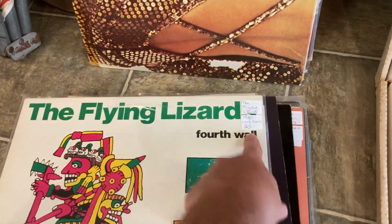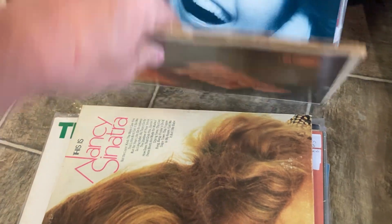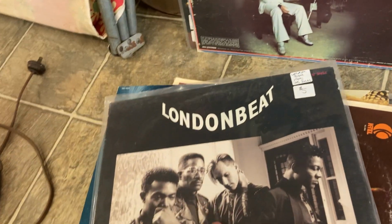What else was in there? Again, my price tags on there. Some Nancy Sinatra, which is kind of cool. Disco record, if you just wanted. Olivia Newton. I just bought the stack, basically. And London Beat. We'll go through all these.